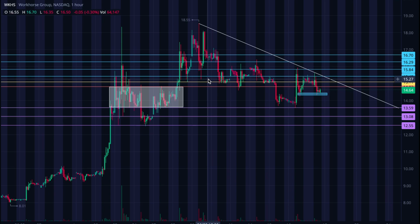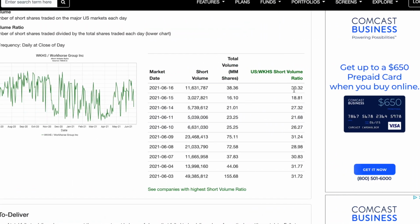On the short interest side of things, a couple of things to talk about there for sure. Yesterday, huge jump up in short volume ratio. I'm sorry if you've heard me say this 1,000 times, but in the mid to high 20s is really significant short volume ratio, aka it's pretty high. In the 30s is pretty bananas.